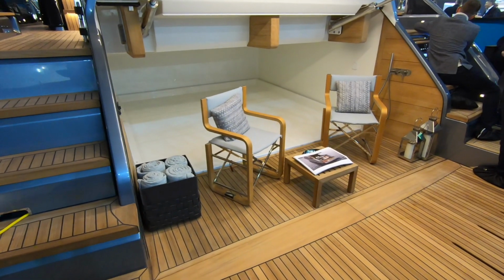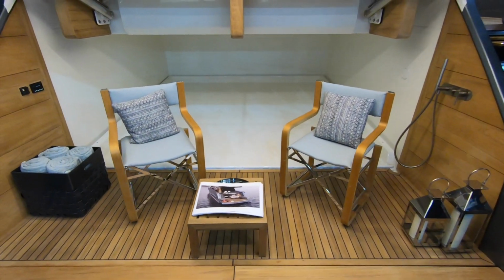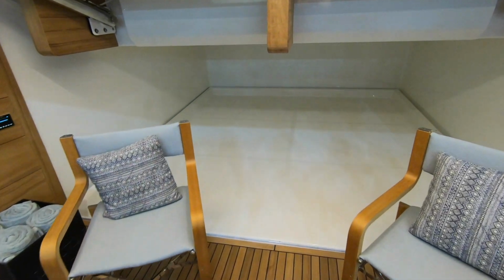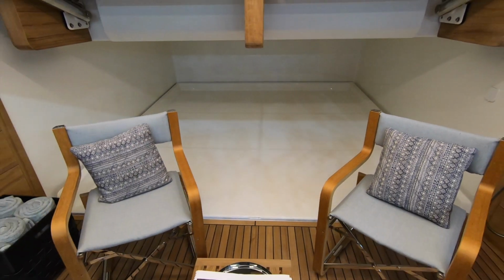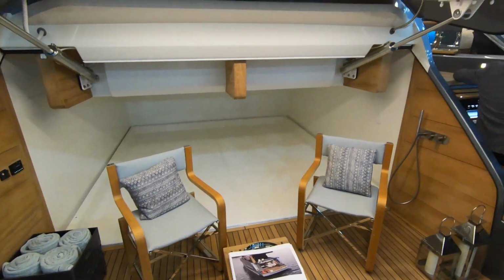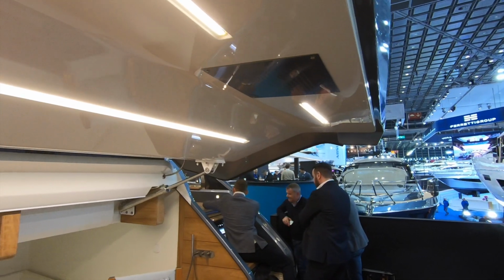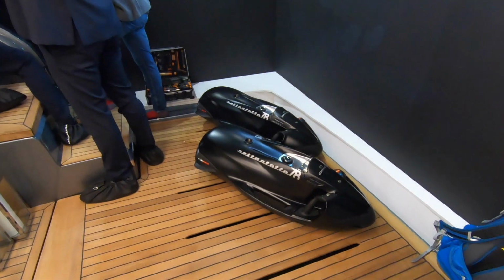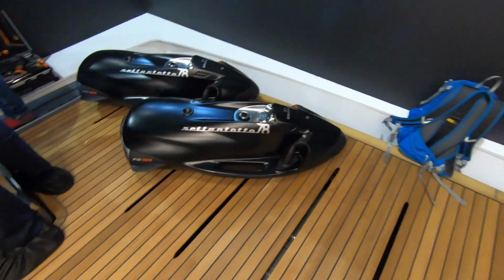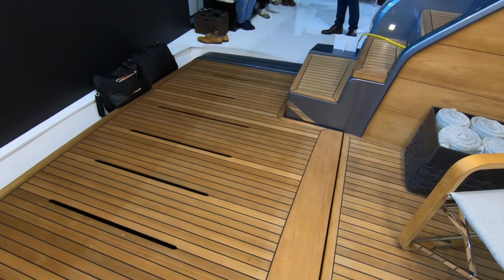And I've saved the best bit to last, which is this fabulous beach club area. So I don't know if you can get an idea of just how big that space is, but there's room for a 3.3 meter tender and a jet ski in there, as well as all the chairs. And when you open this up, you've got lighting in the garage roof and a rain shower, and of course big hydraulic platform, room for a couple of sea bobs to make this fantastic beach club area.